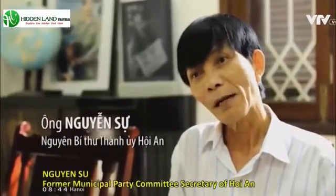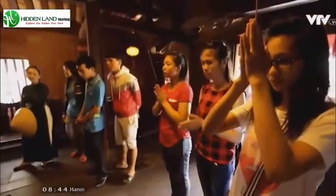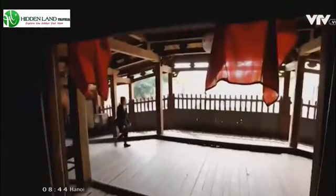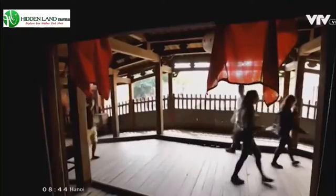When people choose to lead a religious life, they usually become reclusive. But actually, the distance between religion and life is nothing, both on the physical and spiritual planes. This bridge was built by the Japanese. The bridge serves the locals in their daily activities.